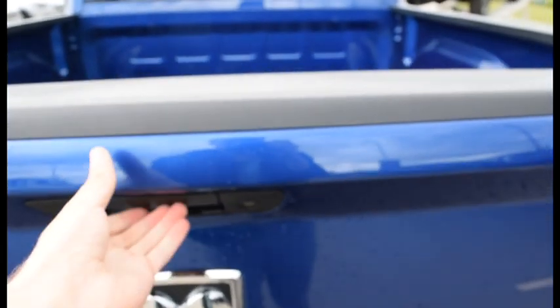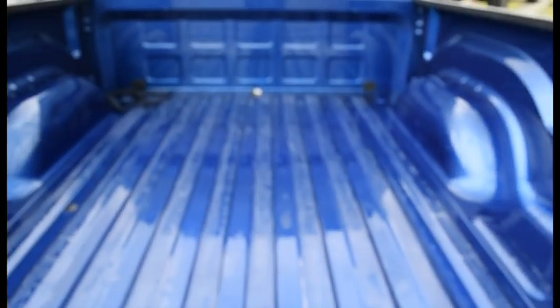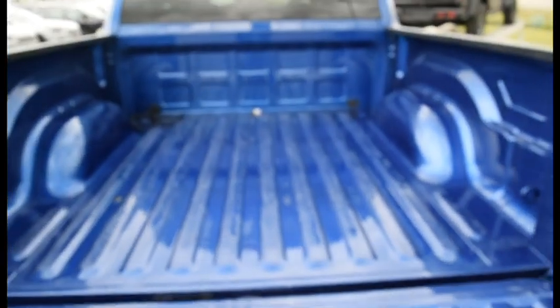Alright, so around to the back here, the tailgate. Open this up. We do have the same color as the rest of the truck in the tailgate here. And yeah, it's nice and spacious.